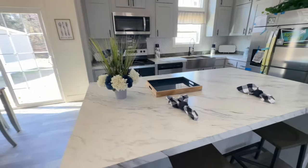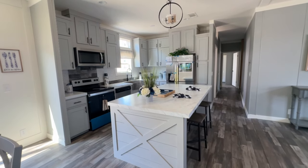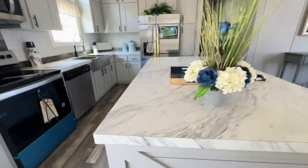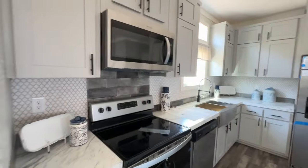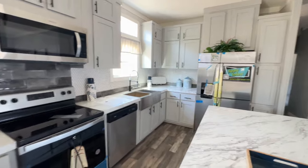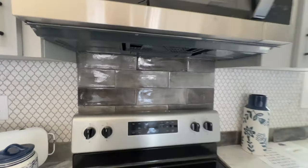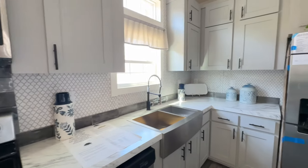Love this big island. Love the gray cabinets that they chose in here. I would drop that chandelier down. Love that you have the option, as you can see. Really lovely. It has a little rustic charm, but you can remove that if it's not your style. This one comes with stainless steel appliances. Really nice. Love the backsplash around the kitchen. Oh, I'm sorry, wallpaper. This is wallpaper. You only have tile right here. Really pretty, nice touch. Makes it look fancy.